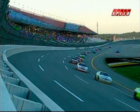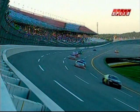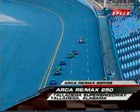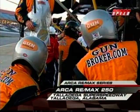So Talladega Superspeedway. It's the racetrack that everyone circled as a big variable in the championship hunt, and it has come to fruition for Ricky Stenhouse Jr. They blew the tire. They're out of the race and potentially out of contention for a championship this season.